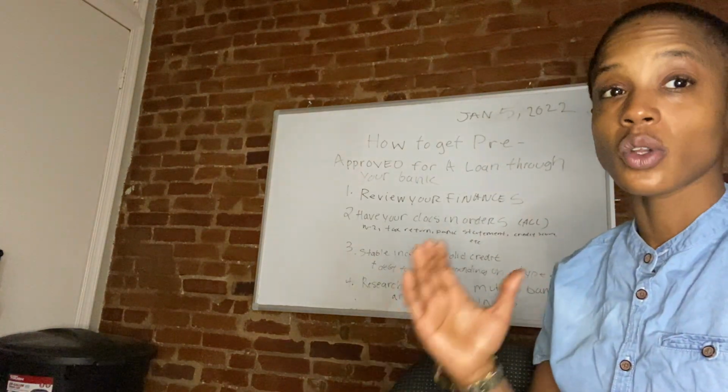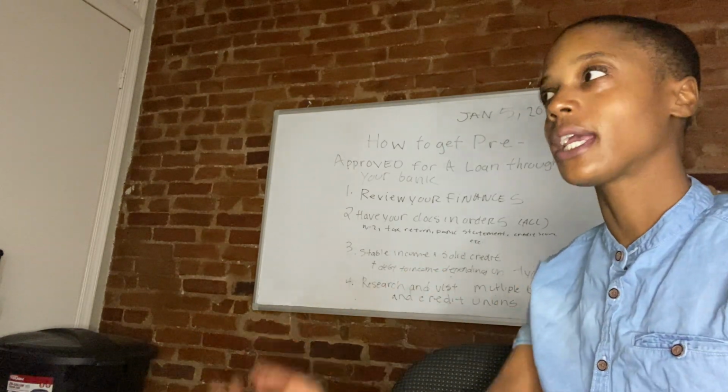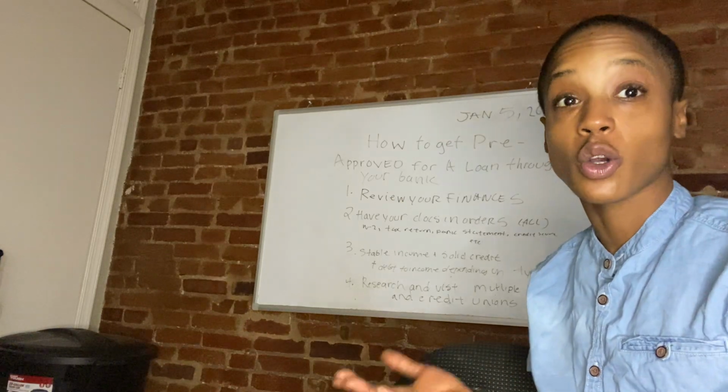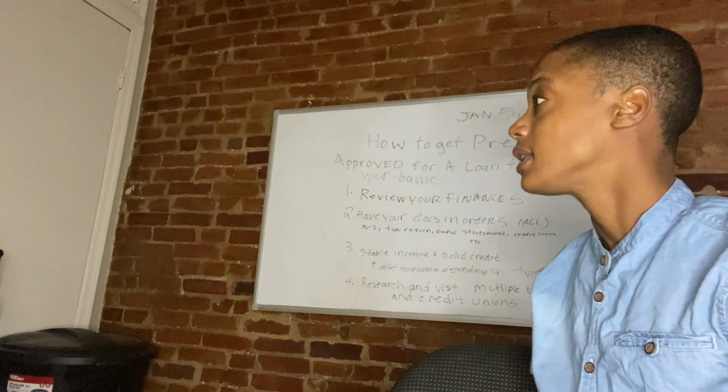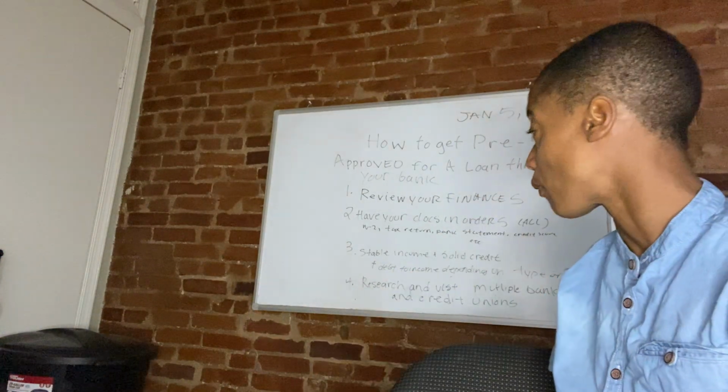Now you can get a loan if you have a lower credit score, right? I don't want to confuse you guys and say you can't get a loan at all if you have poor credit. Sometimes you can. It's just the cost of the money is so much more. The interest rates and things like that are just so much more. The down payment is just so much more, right?